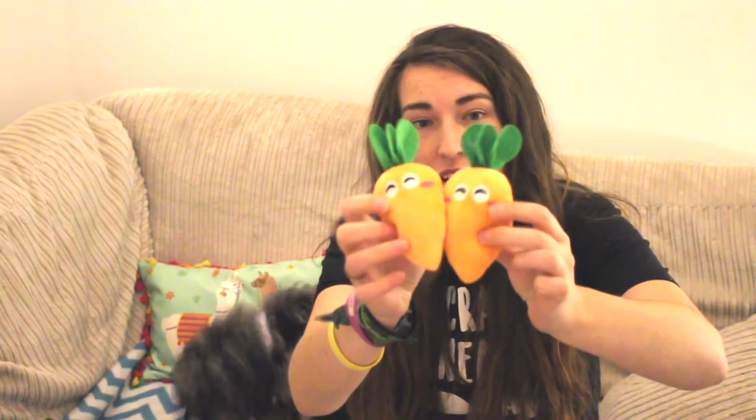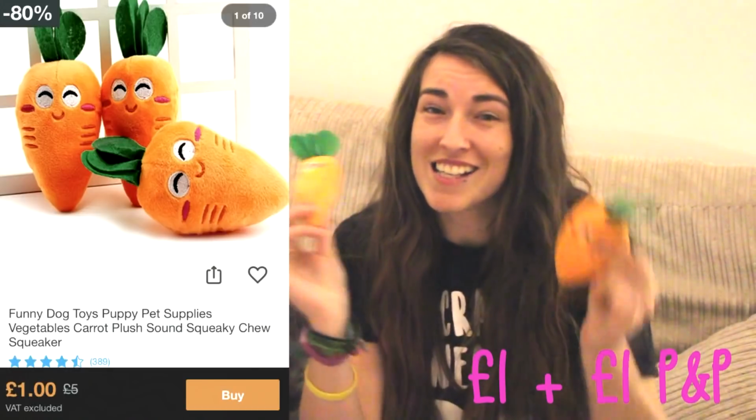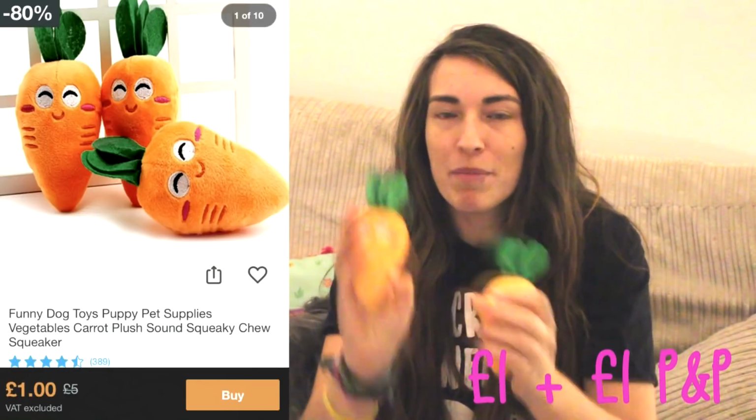My camera died, so I don't know where I was. So these little guys, I didn't realise it was a pack of two. I thought I was ordering one, although there's three in the picture, so it's a little bit confusing as to what you're actually going to get. But these look like the picture. They're quite well made. So these guys squeak as well.